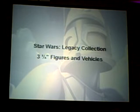And it also comes with a figure. It comes with a Clone Trooper figure. Clone Trooper.